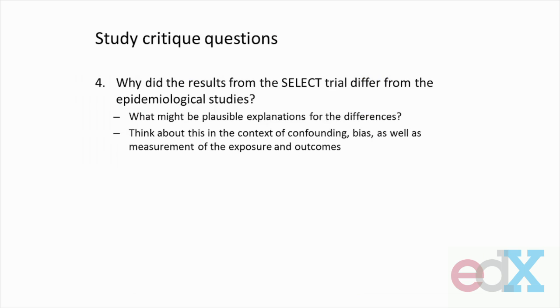So, if we go to the actual question, the question that I asked is, why do you think the results from the SELECT trial differed from what we saw in this epidemiological study? And actually, several epidemiological studies had seen findings similar to this current study, which was that men who had the highest levels of selenium had lower risk of advanced prostate cancer. So there were several epidemiological studies seeing the same association. And so the question I asked was, what are some of the plausible explanations for the differences? And I said to think about confounding bias as well as the actual measurements of exposure and outcome.